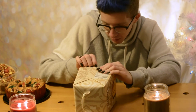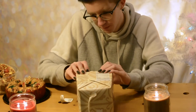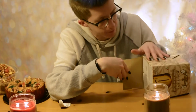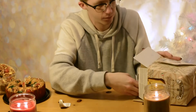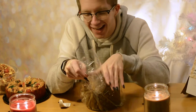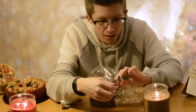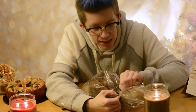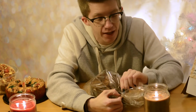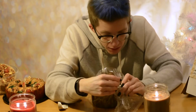I forgot you opened these on the bottom. Like, I really am having a little bit of difficulty here. Oh yeah, this looks so good. Oh, it kind of looks burnt a little bit, but I think I'm gonna like that. And of course they have this twisty tie on so many times, and this has to be the thickest zip tie I've ever seen. And I don't even know which way it's going either.